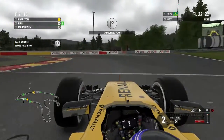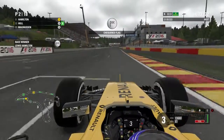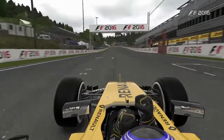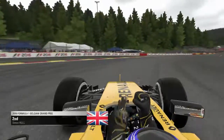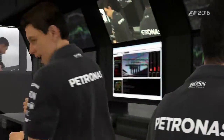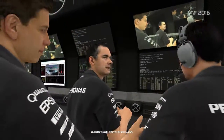We come through one lap later. We're going to claim second place. Hamilton won this by a country mile. We take second place in the Belgian Grand Prix. It's a 2-3 for Renault. What a drive today. A lot of defensive driving on the long straights, but we've shown a world-class performance. So, another fantastic victory for the Silver Arrows.